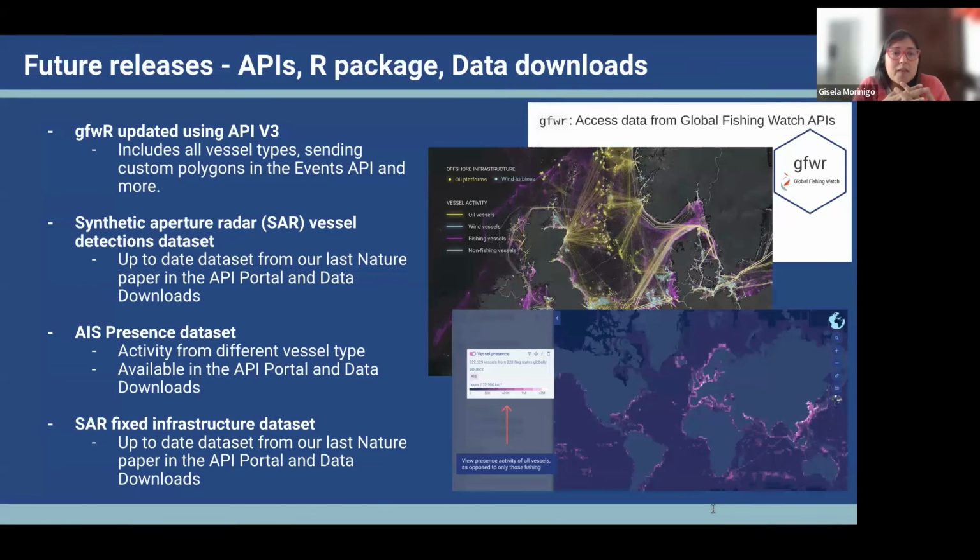We will also add the AIS presence. This is something that we got several emails and requests about from our users, because currently we are just displaying the fishing effort. With the AIS presence, we will have the activity from different vessel types, also available in both the API and the data download portal. And also the SAR fixed infrastructure dataset, also part of our last Nature paper, with updated information.